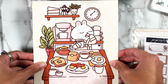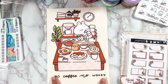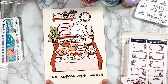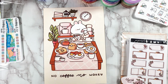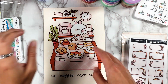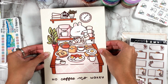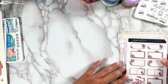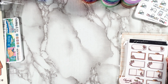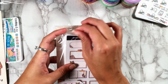Anyways, here's our large journaling card. Should zoom out so you can see the whole thing. No coffee, no wakey, which is super true. Although even after I drink coffee, oftentimes I don't wake up. I take a nap right after drinking coffee, and then I end up feeling more awake like 2 hours later. But I just love this whole breakfast spread here. That's so delicious looking. I wish my day started off with that breakfast every day.